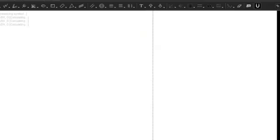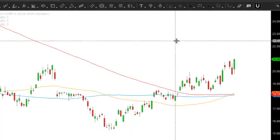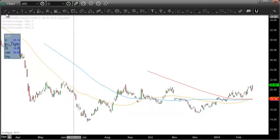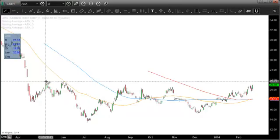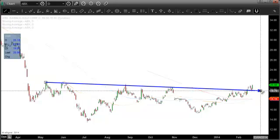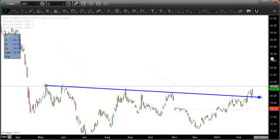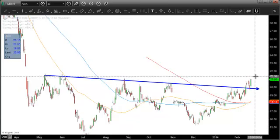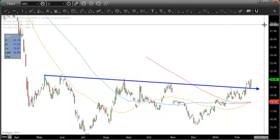ABX had a wonderful day yesterday. Rallied, I think, like 4 something percent. I talked about this yesterday again, as I do every single day. Basically the stock just needed to retest this breakout level, and yesterday it rallied. So I have a first price target at 21.50 for this. Quite frankly, the stock has room into the low 30s.